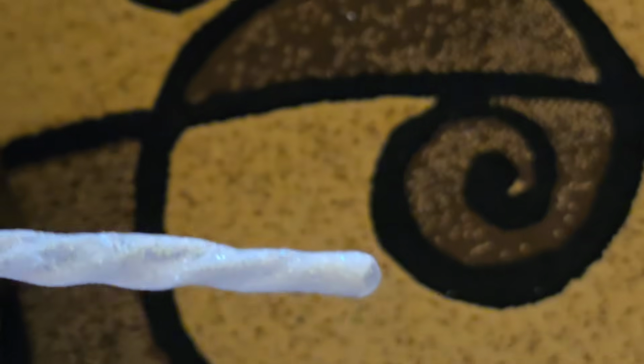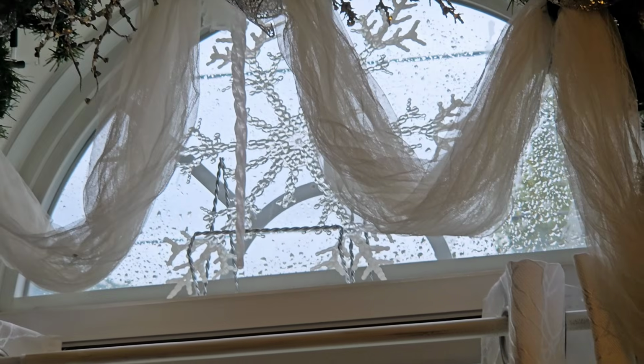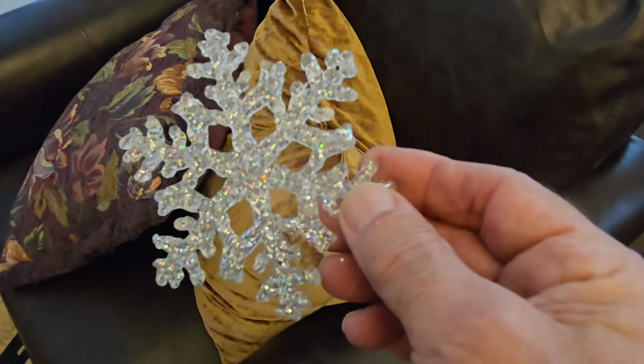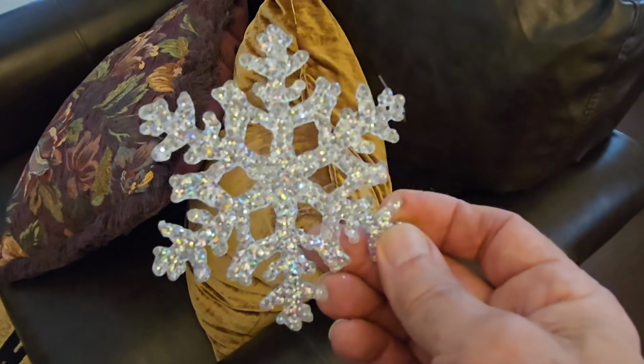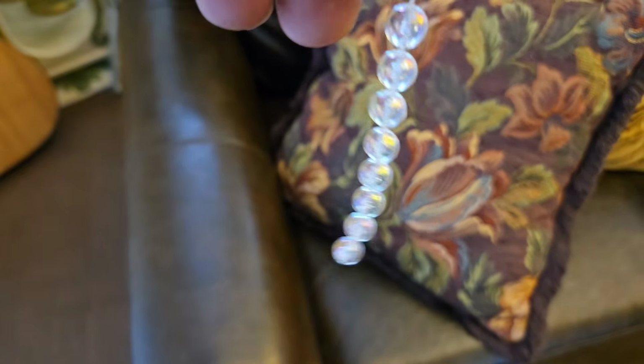Next, I decided to use 3 very large icicles. And I put 1 on each end, because remember I told you in the last video, I like to have an elongated object at the end of a garland, and of course 1 in the middle. Next in are these beautiful crystal snowflakes, followed by some dangling crystal beads.